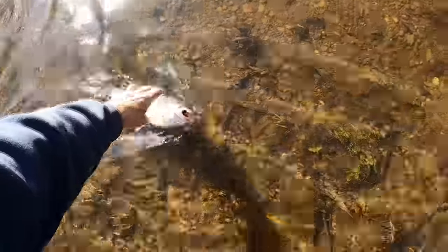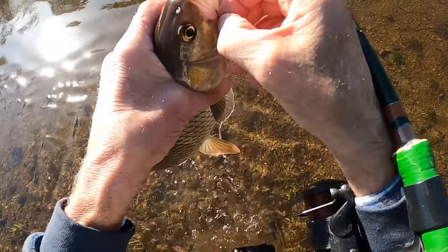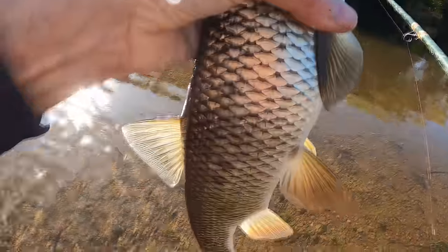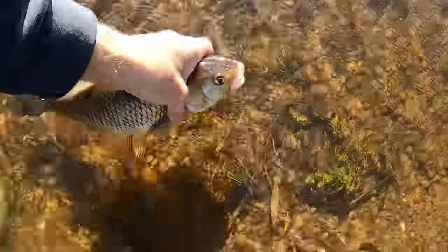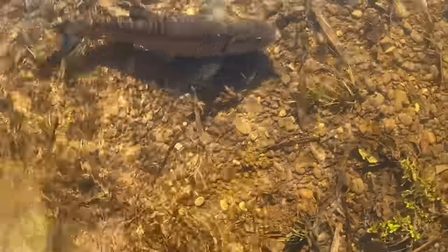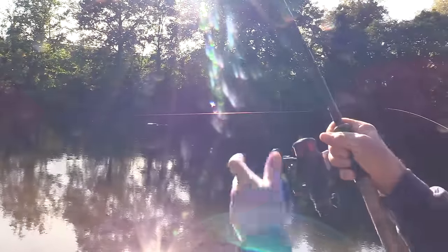There we go. Nice job this time. Yeah, nice chub. They don't look very big in the water, fish, do they? Yes, at long last, on the luncheon meat.